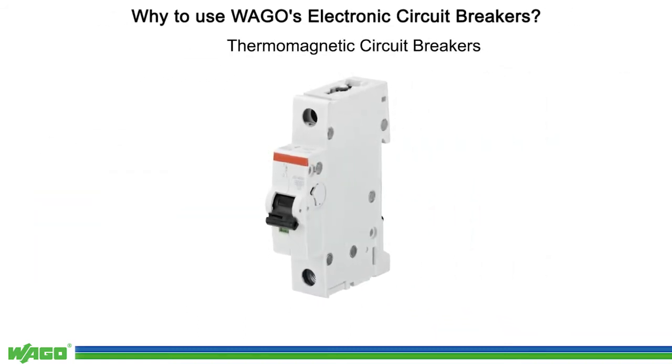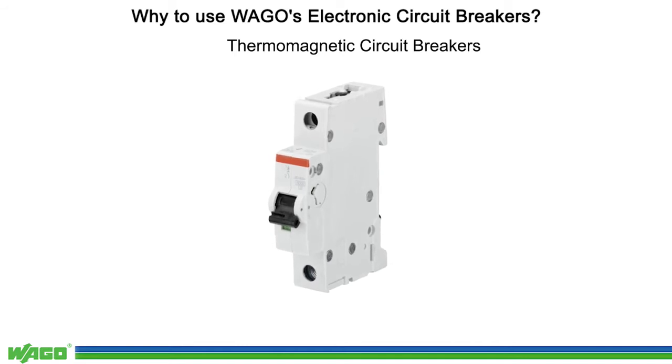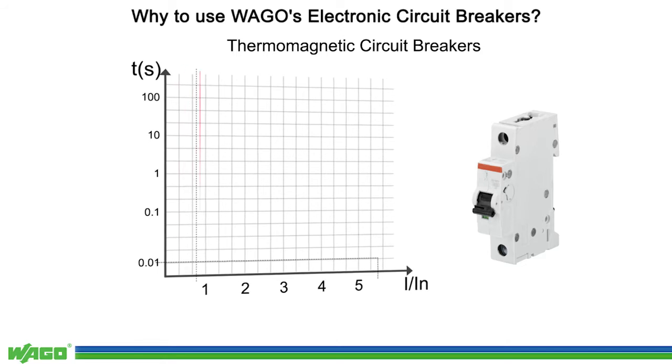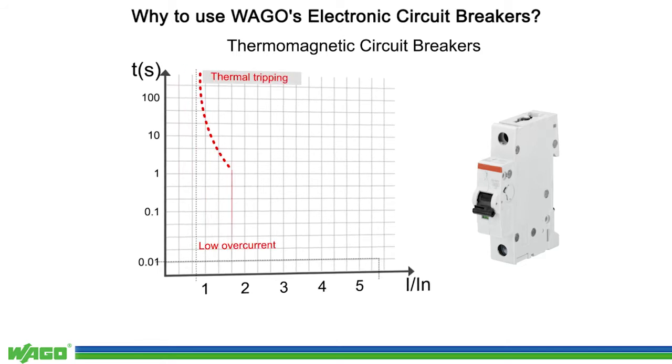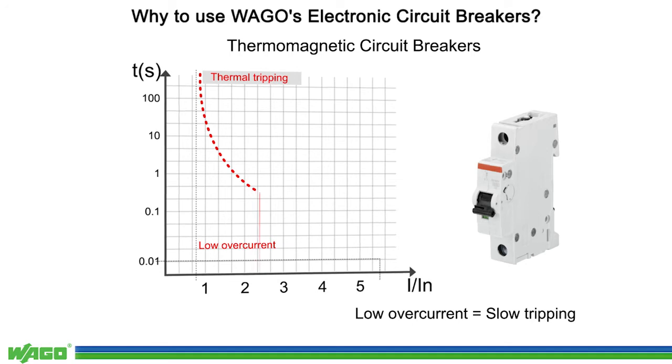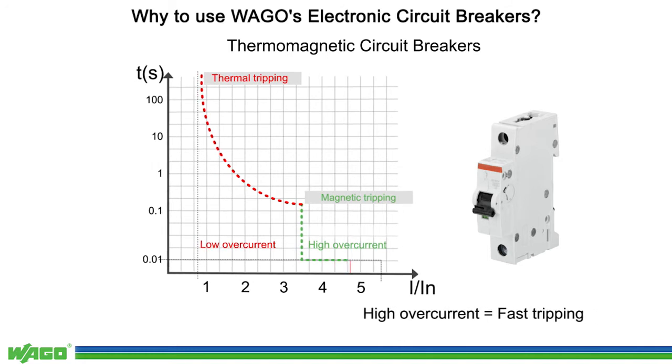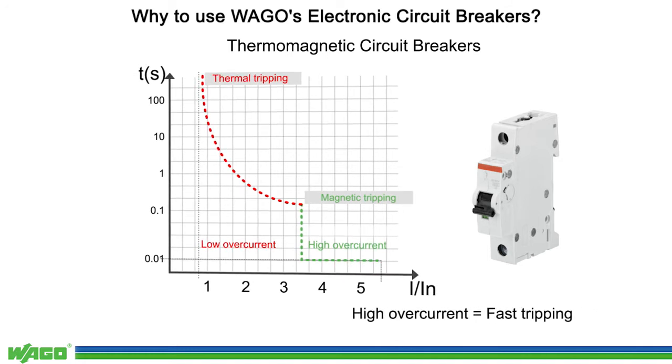Let's have a look at the trip characteristics of thermomagnetic circuit breakers. Their trip behavior depends on the overload. Thermotripping is time delayed on low overloads. On large overloads, however, magnetic tripping interrupts the circuit very quickly.